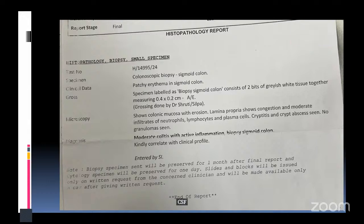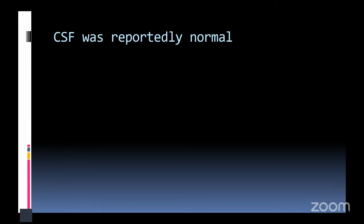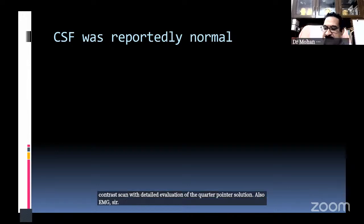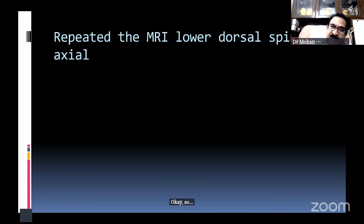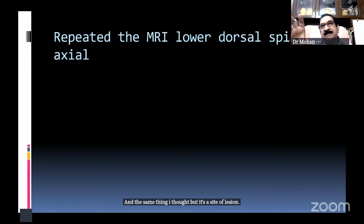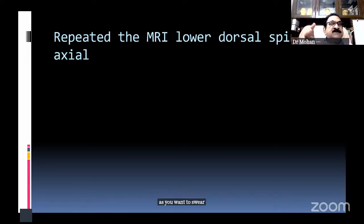CSF was done, sir. That is reportedly normal. Contrast scan with detailed evaluation of the cauda conus lesion. Also EMG, sir. Okay, EMG, how can it help? Because wasting is there, weakness, reflex. It's a lower motor neuron paralysis. Okay, the same thing I thought, but it's a site of lesion. Definitely it is in the conus epiconus region. Somewhere it is there because this pattern of muscle weakness cannot be explained by the root involvement nor the nerve involvement clinically. So it has to be in the anterior horn cells, in the lower dorsal area, that area should be affected.